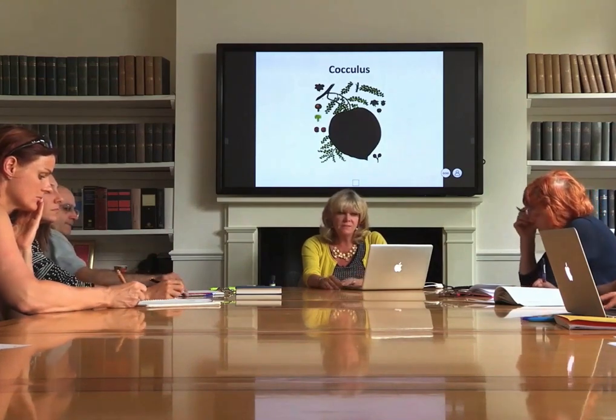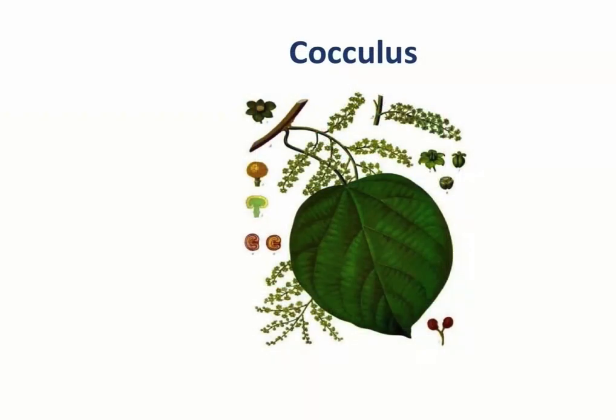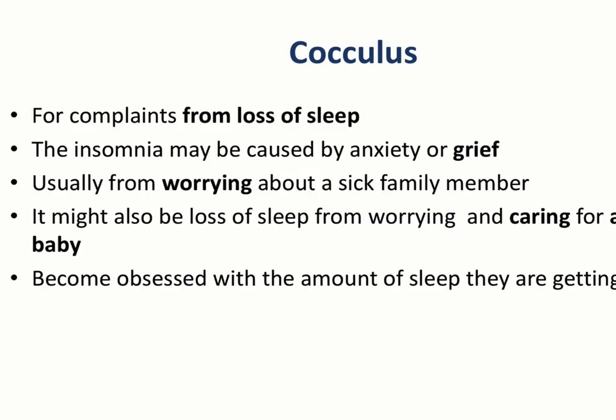Our next remedy is cocculus. Cocculus is a very useful remedy in a lot of situations, but I guess our main thing that we're going to use cocculus for is emotional complaints that get on top of us when we've not been able to sleep, when we've had a loss of sleep for any reason. It could be maybe jet lag. This is a remedy that we might use for jet lag. It may be caused by grief or anxiety.